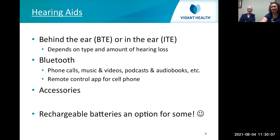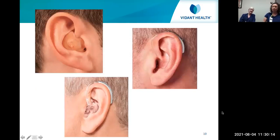Any questions about that? I think we have some pictures. Maybe my computer, there we go. Pictures of some of what those hearing aids look like. Sorry, they're all men's ears. That's what Google gave me. Okay. These are different styles.